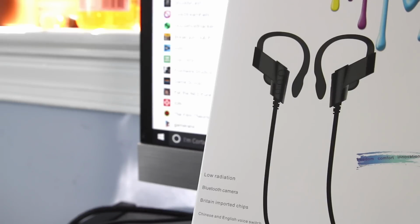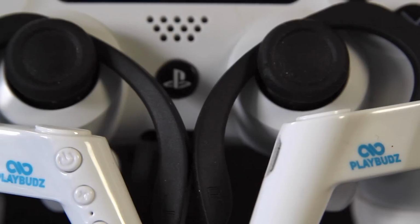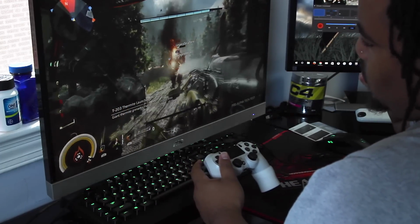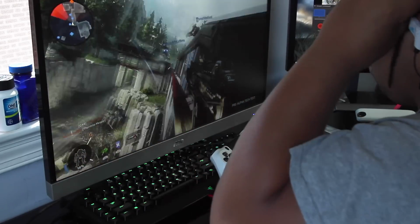Playbudz Arctic Freedom Wireless Headset is a solid choice for those on a tight budget. At $40, don't expect top-notch audio and an amazing build. What you get here instead is decent audio, a cord-free experience, and the ability to talk shit to people in your favorite online games, all in one package. If you're okay with that, then feel free to pick up this headset.